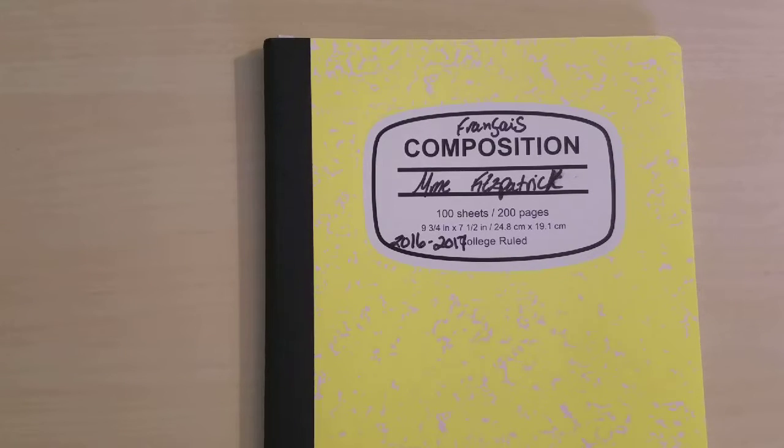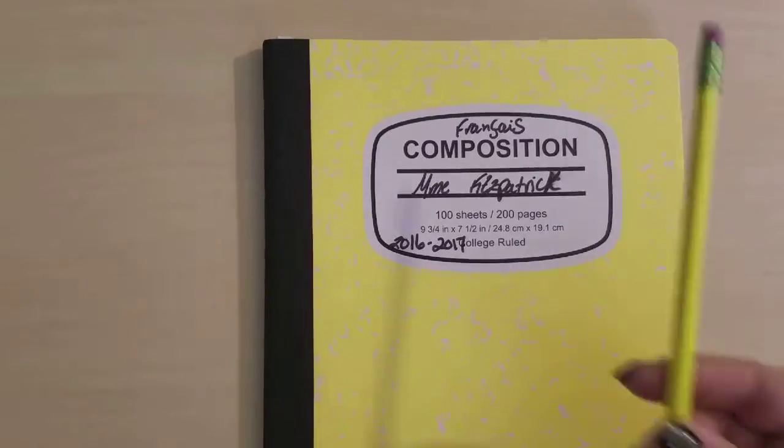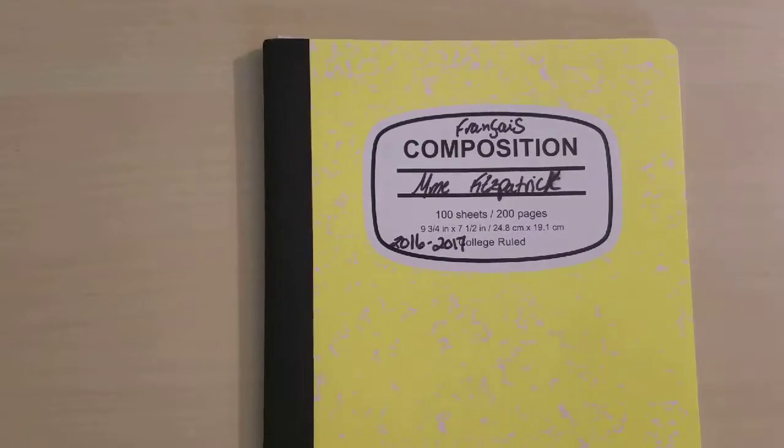Aujourd'hui, on va expliquer les contractions avec les prépositions à et de. So today we're going to talk about prepositions, the prepositions à and de, and the contractions that they make. Vous aurez besoin de votre cahier, bien sûr, et un crayon ou un stylo. Puis, tournez à la prochaine page. If you would please go to the next page.